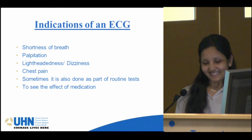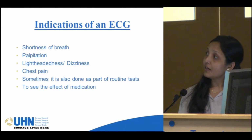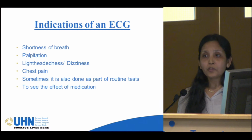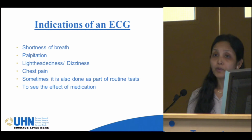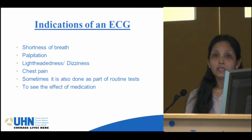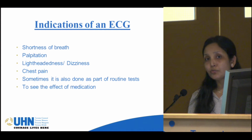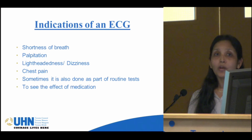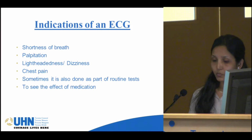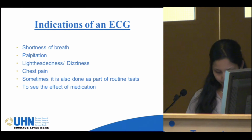There are many indications where your doctor would ask you to go for an ECG, but listed here are the most common ones. So if you ever complain to your doctor that you're feeling shortness of breath, palpitation, lightheadedness or dizziness, or chest pain. Sometimes it is also done as part of routine tests. So if you're going for any operation or any procedure, they'll ask you to have your ECG done. And sometimes also to see the effect of medication. So if some of you are on medication like a beta blocker, they want to see if the beta blocker is working on your heart rate properly or not.